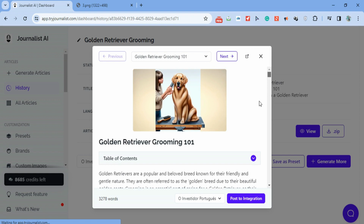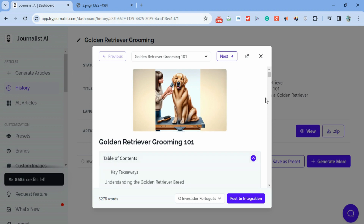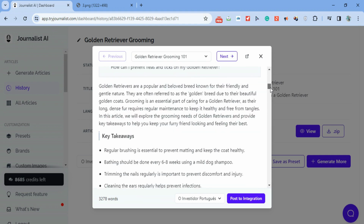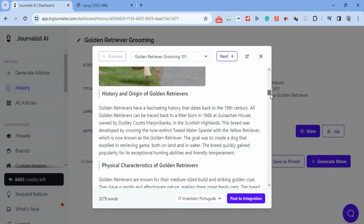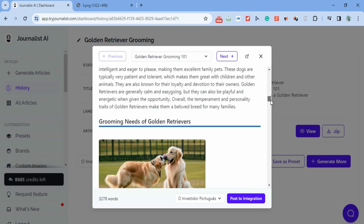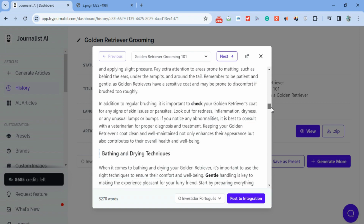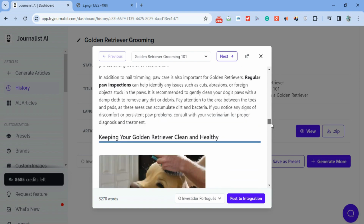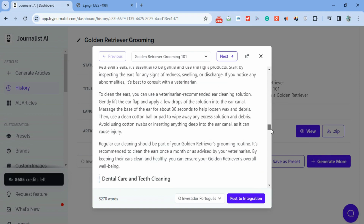But the type of content that essentially they were generating, because they generated the content using this software called Journalist AI, was like this with featured images, proper tables of contents, right? Key takeaways, in-article images that look quite real. But these are all AI, right? Some bullets here, some tables, some quotes, internal links, more in-article images and article videos.